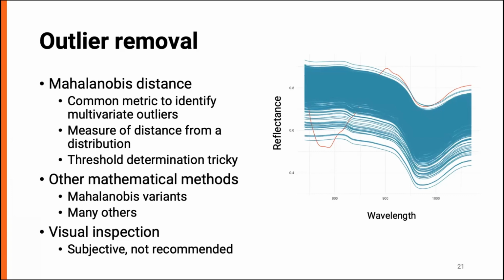There are lots of different variations on Mahalanobis distance and many other ways to calculate whether a sample or a scan is an outlier or not. What I would not recommend, however, is just relying on visual inspection. So in this case, we can clearly tell that there's one extreme outlier, but in general, it may be easy sometimes to pick these out, but there might be some fuzzy ones where you're not really sure if it's an outlier or not, and it could have some biological signal that's going to be really important for your analysis. So I would recommend not visually picking out outliers, but instead using one of the many methods out there for identifying the outliers in a more repeatable and less subjective way.